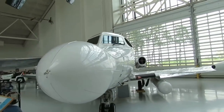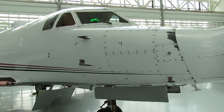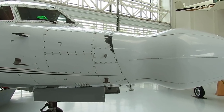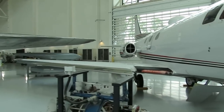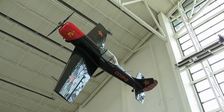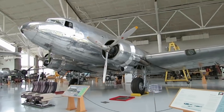and this ugly guy here with the large nose is a modified Rockwell Sabreliner 50 from 1958. And it has this extra radome fitted for testing radar systems for airliners. And up here is a Yakovlev Yak 50. And of course, here is a Douglas DC-3, an A model.